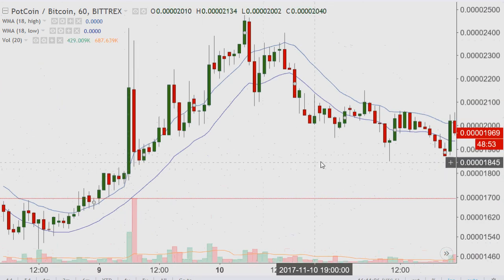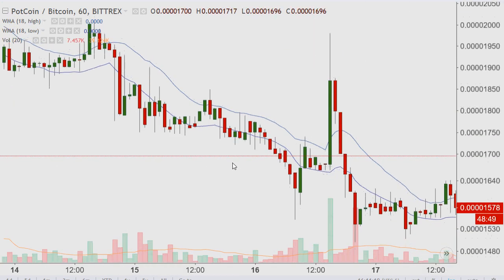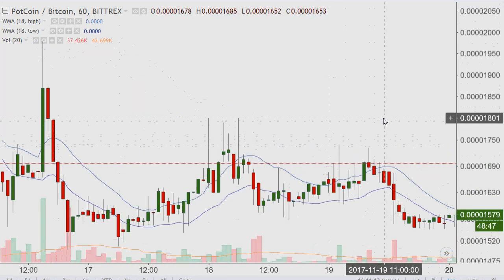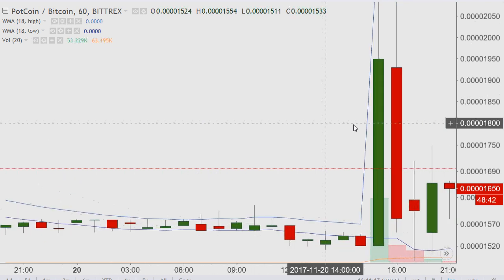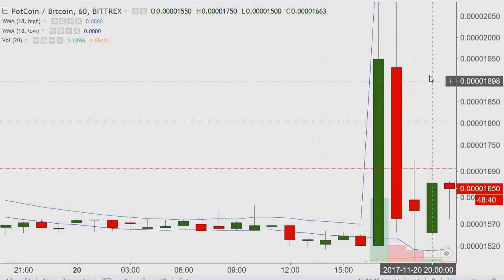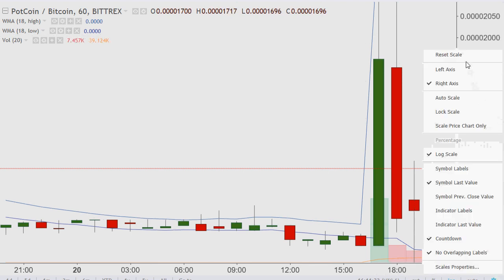And the next situation in which it had that move, let me just try to track it down because it's right here. Same thing again. It just goes straight up and back down.